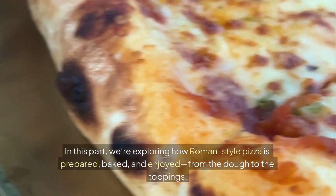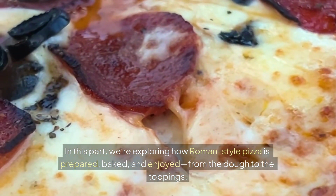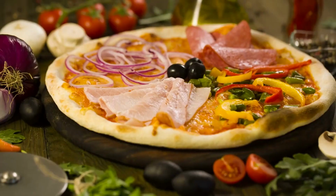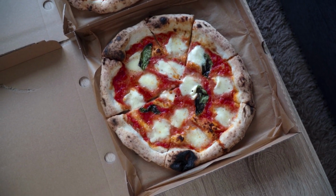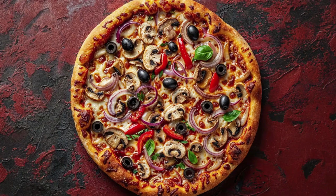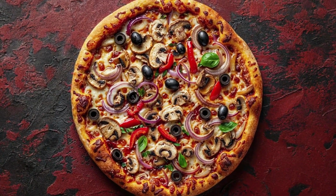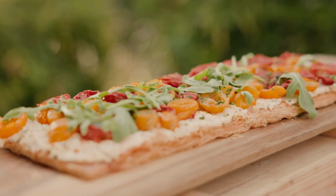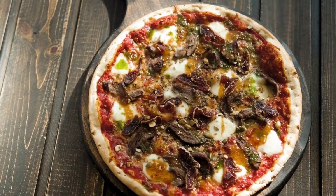In this part, we're exploring how Roman-style pizza is prepared, baked, and enjoyed, from the dough to the toppings. Texture and eating experience. Bite into Roman pizza, and you'll hear the crunch. The crust is sturdy, thin enough to snap, and designed to hold toppings without sagging. It's the kind of pizza you can eat one-handed while walking. No flop, no mess.